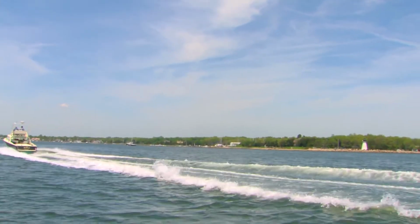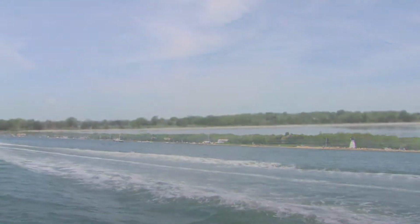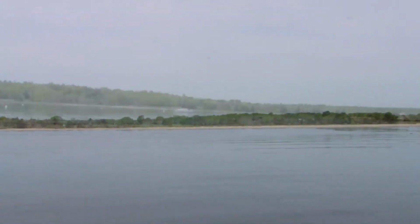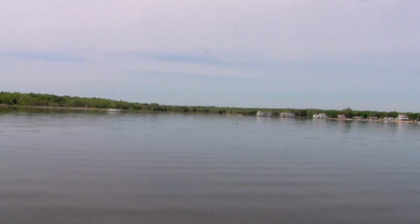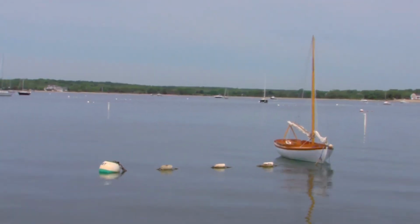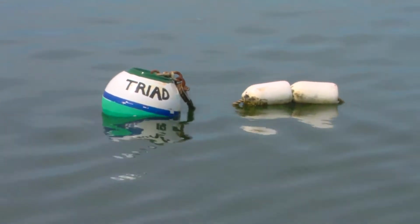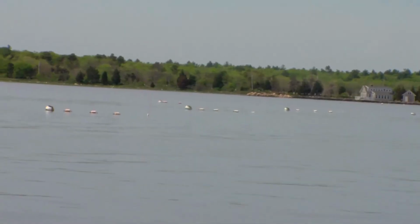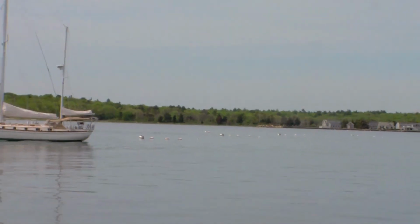So Dave, is there a beach around here that people can come in and spend the day at? Yes, what you're looking at here is called Shining Tides Beach. Even in a southwest wind, it's nice and fairly protected. So Dave, these green and white moorings, they're owned by Triad Boatworks, which is another boat shop in town, right? That's right. They also operate about 15 business moorings out here that they use for their customers to come and go. But when they're not being used, these are free to stay on.